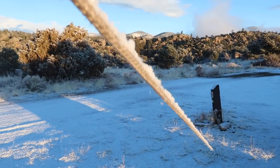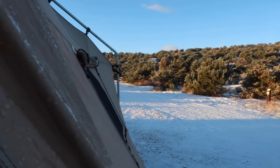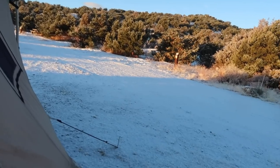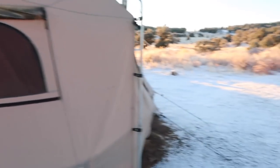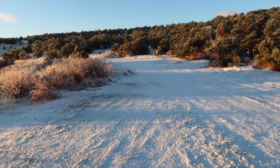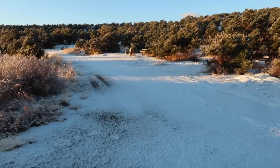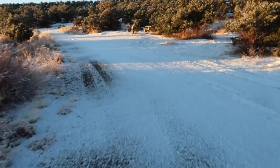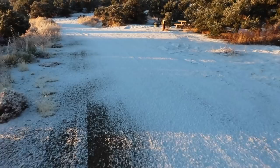Look at the pole here, or the rope. That's cool. I definitely got a little bit of snow, but it wasn't much. Everything's sufficiently covered on the ground, which is good, but it wasn't a lot in the way of accumulation. So, once again, winter of 2020. No snowstorm accumulations.